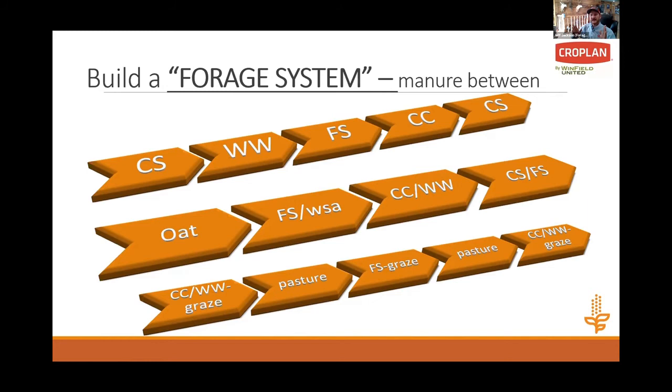value-priced warm season crop to grow during the heat of the summer, where it loves heat, it doesn't take a lot of water. All these things have a benefit to it. So we come off of our forage sorghum, we chop that, we get some more manure applied, we go back to a cover crop or rye, winter wheat, whatever, triticale, to go over the winter. Again, you've got your forage system built around an alternative forage.